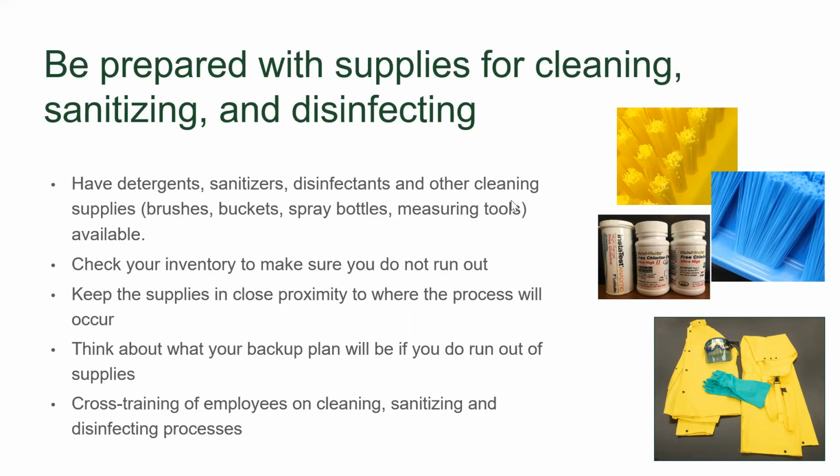If they don't have the measuring cup to measure out the sanitizer, then they're likely just going to guess how much to dump in, and it won't be the right amount. And so your sanitizer either isn't going to be effective, or it's going to be too much and leave a residue. So just have those things available.